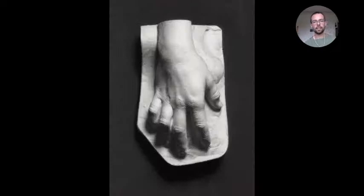Here's that hand again. And it's also important to emphasize that these projects take a lot of time. This drawing took 3 months to complete. And that is a luxury.